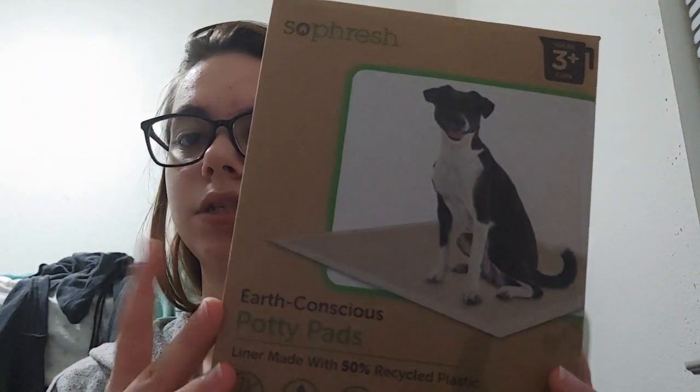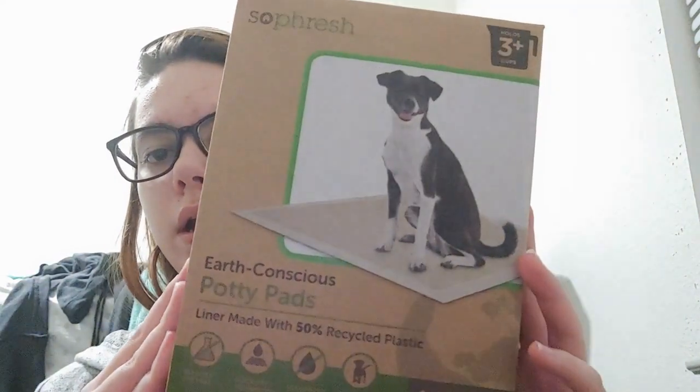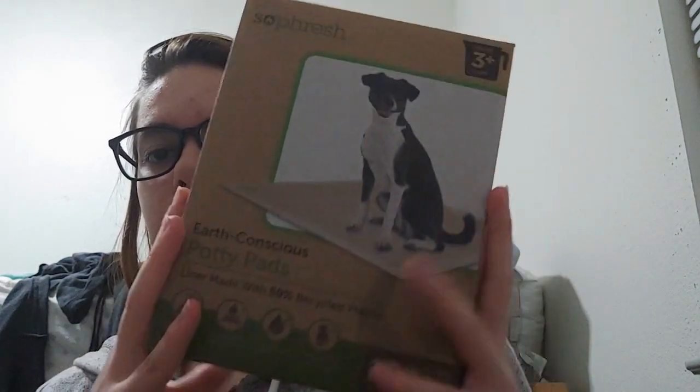Next I'm going to do pee pads and cleaner for accidents, because that's practically guaranteed to happen with almost any puppy that you get. I just use these So Fresh earth conscious potty pads. I just got the small package because, as I said, she was supposed to be house trained, and she is. I get these from Petco. They're really good, I like them a lot. They hold a lot and don't leak or anything.